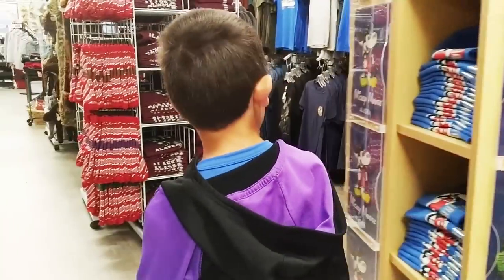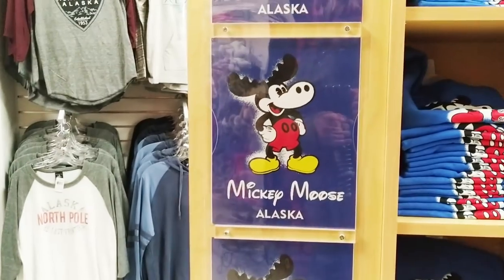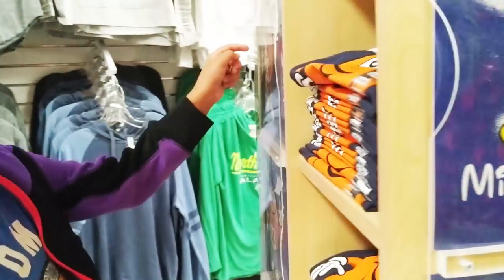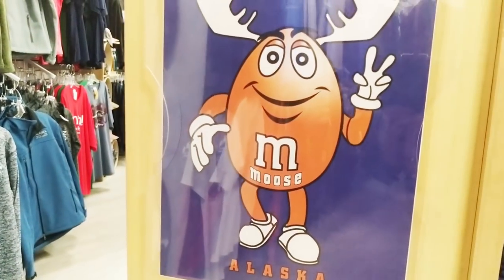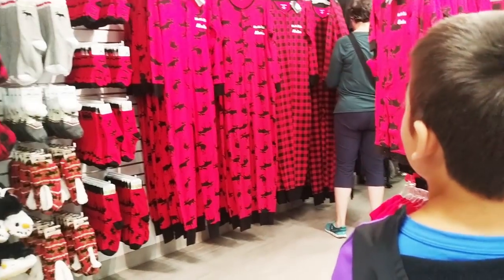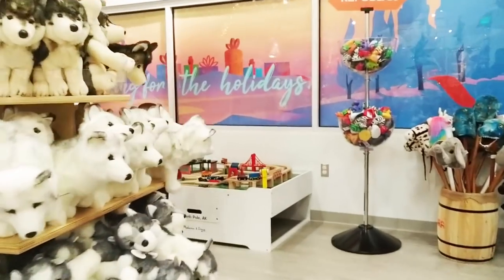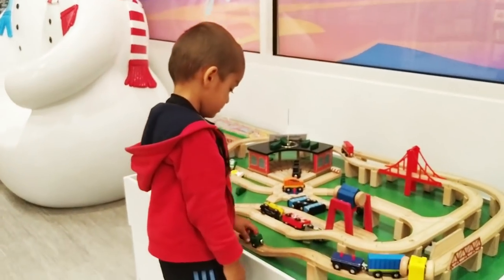Cool shirt. There's a Mickey Mouse moves. Eminem moves. Mickey moves. Look at the Eminem moves. Let me see. Whoa, that is cool. Santa Claus has a lot of good ideas. These are cool pajamas, though. Stay warm in the winter. You can play with Santa Claus' train. Whoa.